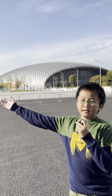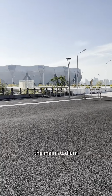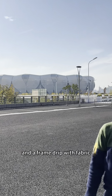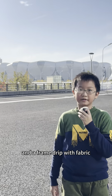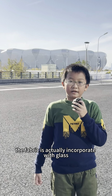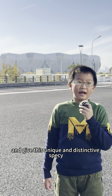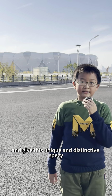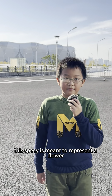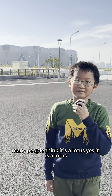First, the most interesting of them all is this main stadium. The main stadium is actually made of a large concrete bowl and a frame draped with fabric. The fabric is the facade you see now. The fabric is incorporated with glass and gives it its unique and distinctive facade. This facade is meant to represent a flower. Many people think that it's a lotus. Yes, it is a lotus.